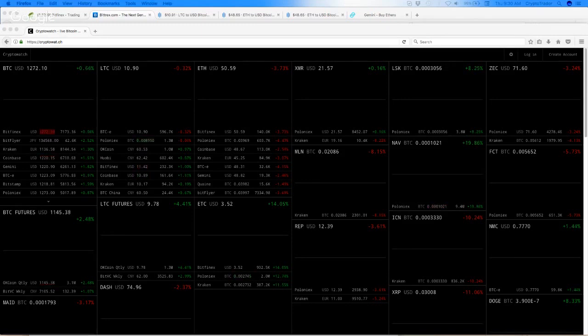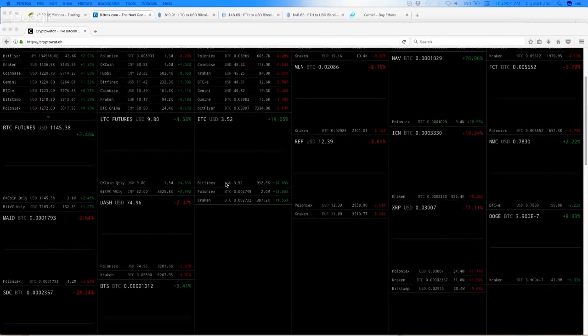So let's take a look at the overall picture of some of the cryptocurrencies. We're looking at Crypto Watch, which is cryptowatt.ch is their website. It's a really great charting system. But it looks like today's winner is Ethereum Classic, up 14%.